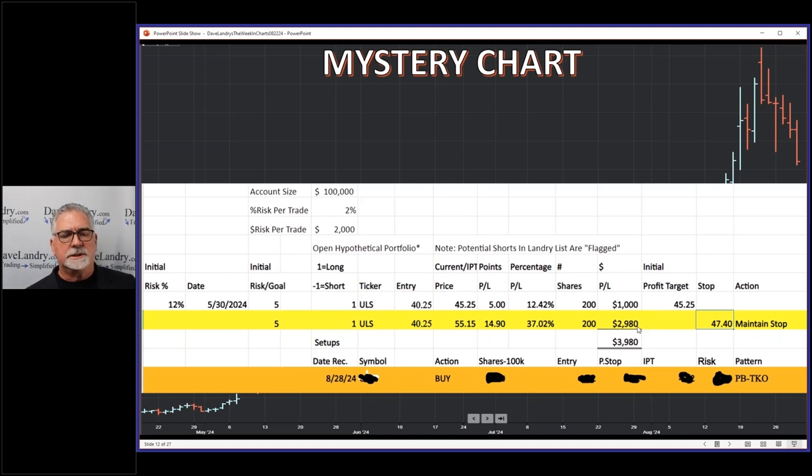Even though the market sort of tanked a while back, we're still holding on because we didn't get stopped out. And so far, the market has come back nicely. Now, will it continue to come back? I don't know. I have some concerns, and we'll get to that when we get to the live charts. But anyway, so that's a recommendation for tomorrow.